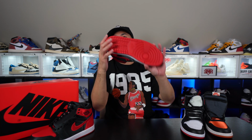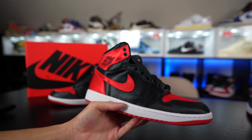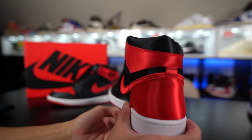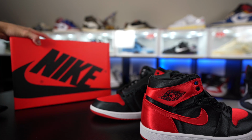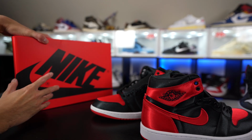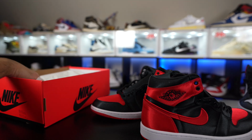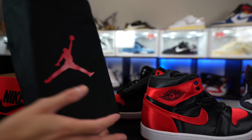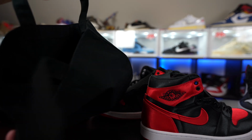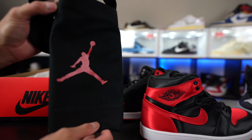But hey, let's get into this review real quick. All right, let's take a quick little 360 of these things. And I must say, it is a really clean looking shoe. Women's sizing usually comes with an all red box with your black Nike swoosh on the top of the box, your Air Jordan 1 standard box. And it does come with an extra dust bag. So if you want to carry your shoes around like this, for any ladies out there, remember, this is a women's exclusive shoe. It does have that red Jumpman in the middle of the bag here.